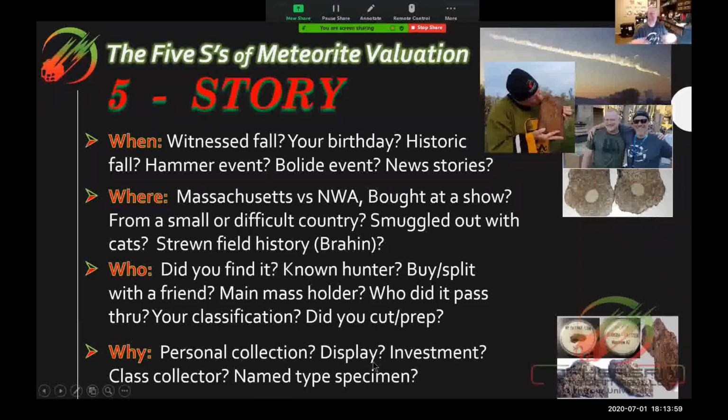Is it a display piece? It may be a little bit more valuable. Are you buying it as an investment? Going to buy it, put it away like the Esquel guy, Bob Haag, has a slice of Esquel about that big, one for each of his daughters. When he got it, he cut them, put them aside and said, that's your retirement. You don't have to worry about it.